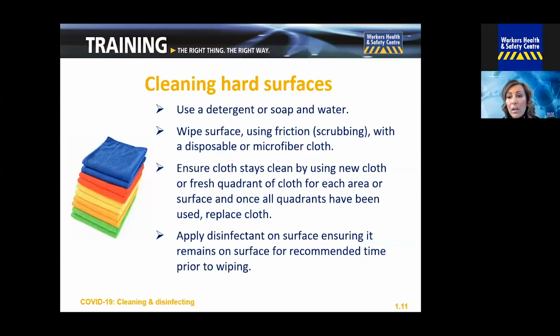If you're using reusable cloths, it may be a good idea to color code the cloths. For example, you could use red for bathrooms, green for frequently touched surfaces, and blue for glass or reflective surfaces. It's important to ensure that only one set of cloths is used per room or area to avoid cross-contamination.